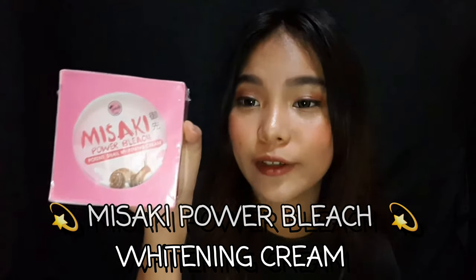So yan. This is the other, the third one. As what I said earlier, this is a Misaki Power Bleach Whitening Cream. Wow, cream! Oh my god, first time pala magkaka-cream. Never pa ako gumamit ng cream. So, this will be the first time na gagamit ako. So, open natin. Wow, naka-wrap pa siya, guys. Oh, kita mo? May third layer. Kung may first layer, may second layer pa. Wow.